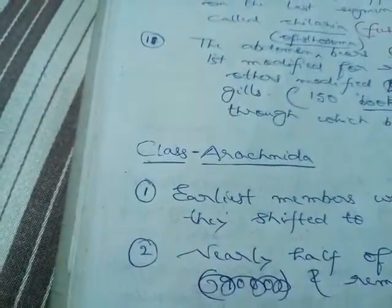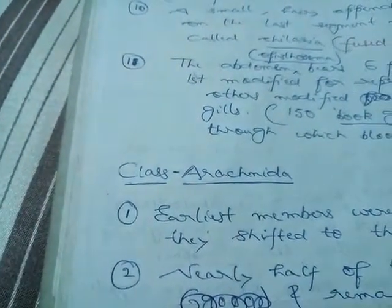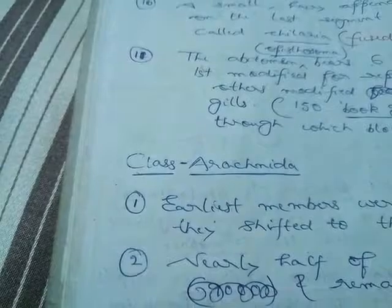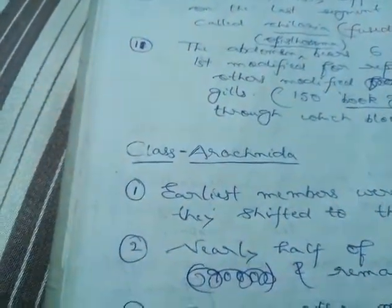The abdomen bears 6 pairs of appendages. The first is modified for reproduction and comprises ovaries or testes, different types of sex organs, and the others are modified to serve as gills.